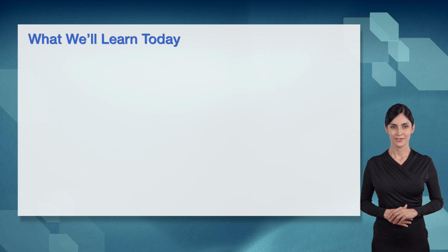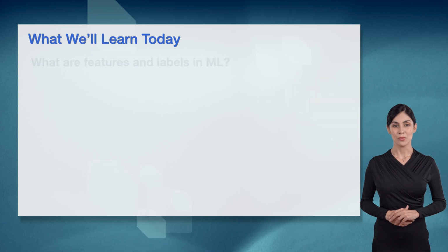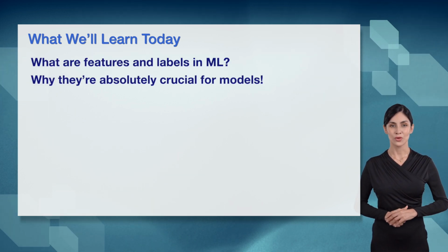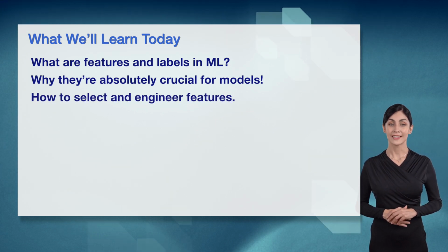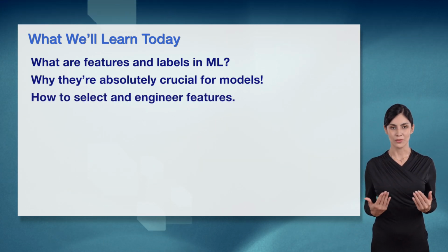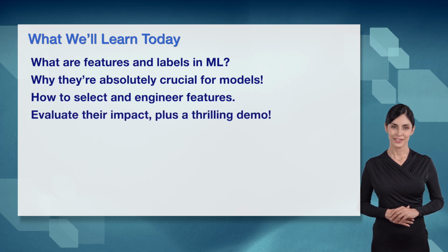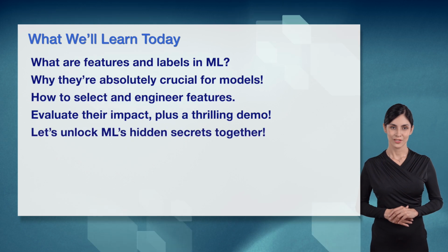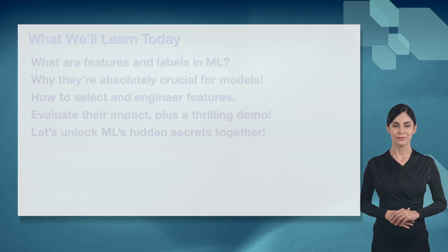Today, we're diving into the exciting world of features and labels in machine learning, and I can't wait to share this with you. We'll uncover what features and labels are and why they're absolutely crucial for making ML models shine. We'll explore how to select and engineer features to boost performance, evaluate their impact, and watch a thrilling demo that brings it all to life. Let's unlock ML's hidden secrets together. I'm so excited for this journey.